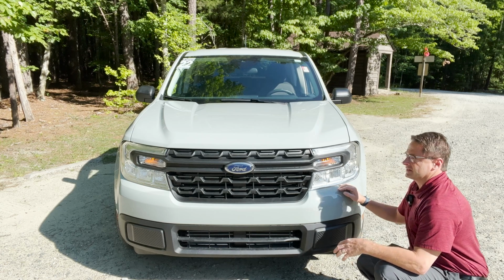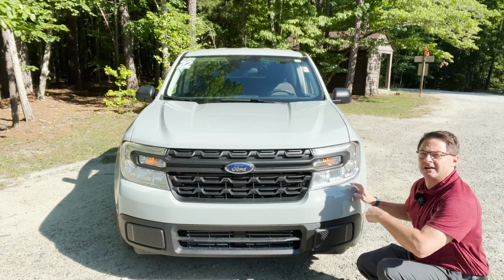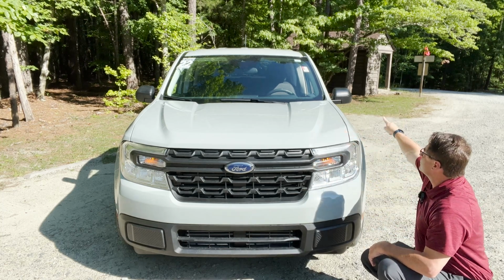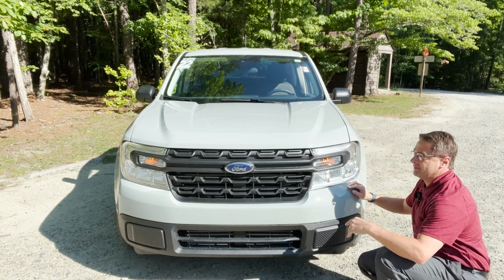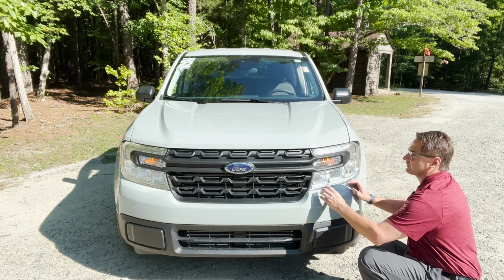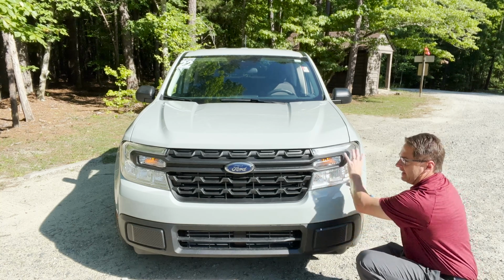Maverick XL front end is going to have a lot of matte black to it, along with the color keyed paint. Of course, that's going to be cactus gray in this situation. Then you'll see matte black along the sides when we look at the profile and the back. So just kind of keep an eye on that. I really like this design here. It looks modern, it looks fresh, it looks funky. Prince would like it.